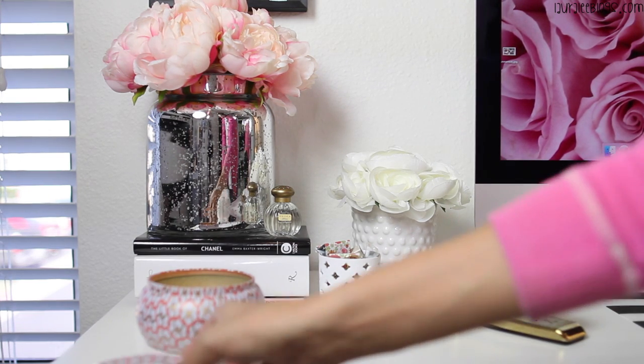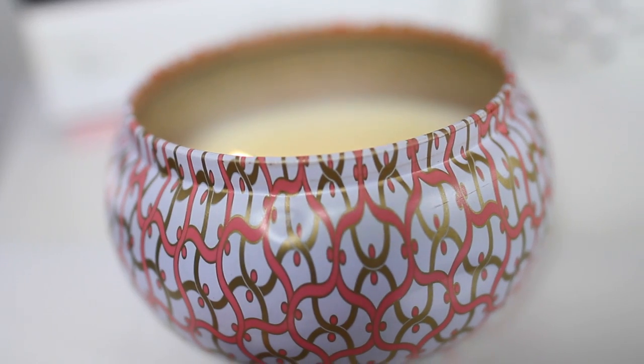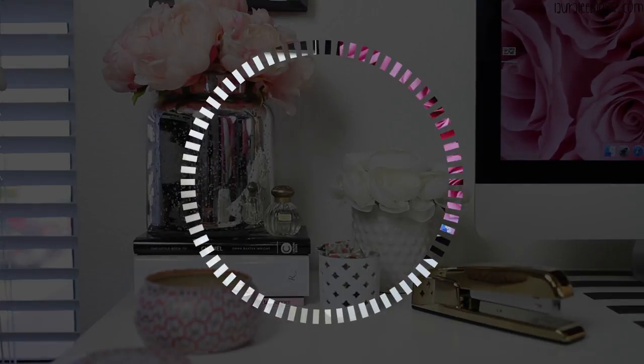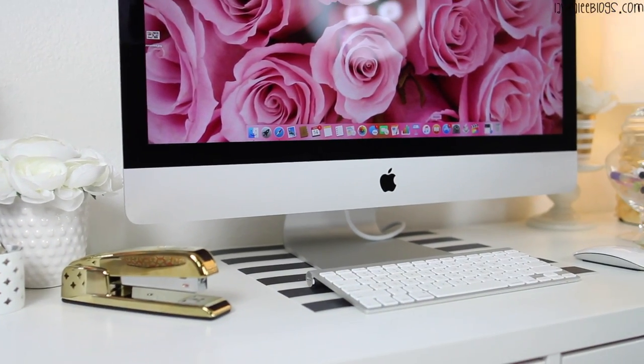Then I got this, I don't know how to pronounce this, Volume Spa candle. This is one of my favorite ones from them. I get these at Anthropologie and they smell like heaven. Then of course I have my desktop computer. This is where I sit and edit all of my videos.